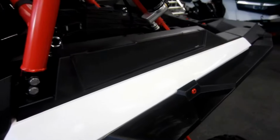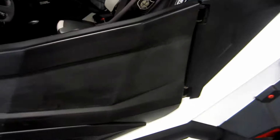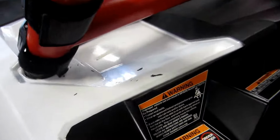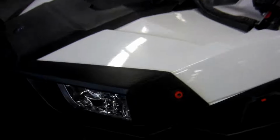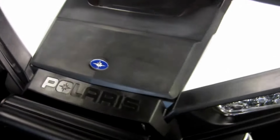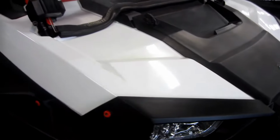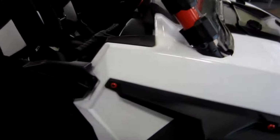This unit is in very good overall condition with minimal and normal wear. This 2014 RZR has 6,106 miles on it, and it does have cosmetic scuffs on the exterior plastic.